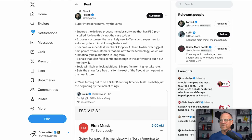Next up, he says, becomes a super fast feedback loop for the AI team to discover biggest pain points from customers that are new to the technology, which will dramatically help adoption in the long term. That is really interesting. I guess the data would have to come from the salespeople, who would then give information to Tesla AI, perhaps in aggregate. They would say, in the last week, I delivered 150 cars or something like that, and in the test drives that I gave, I noticed that 33 people complained about something about full self-driving or said that they didn't understand something, and that would provide some information to Tesla's AI team.